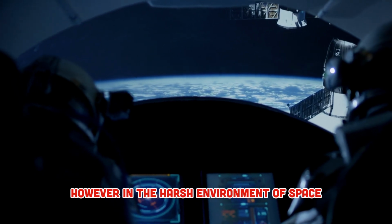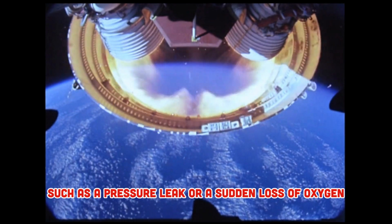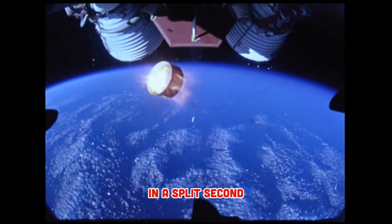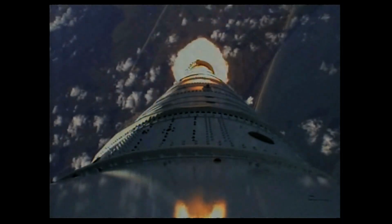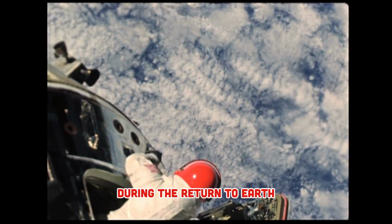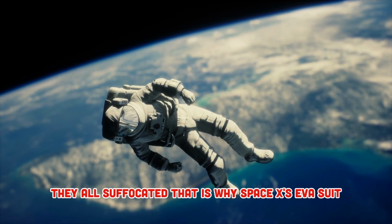However, in the harsh environment of space, nothing is certain. A small incident such as a pressure leak or a sudden loss of oxygen can put astronauts in a life-threatening situation in a split second. History has witnessed the tragedy of the Soyuz 11 spacecraft in 1971, when the entire crew died due to the loss of pressure in the spacecraft during the return to Earth. They were not wearing protective suits and in less than a minute, they all suffocated.